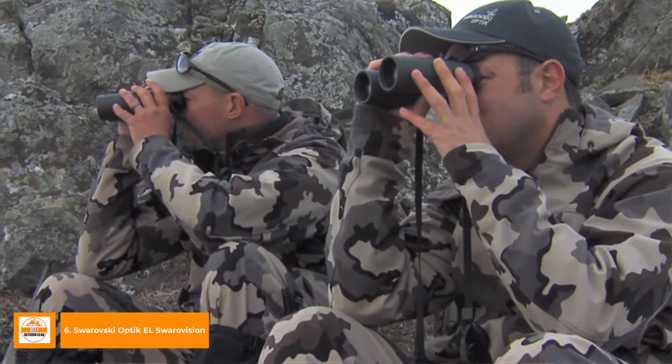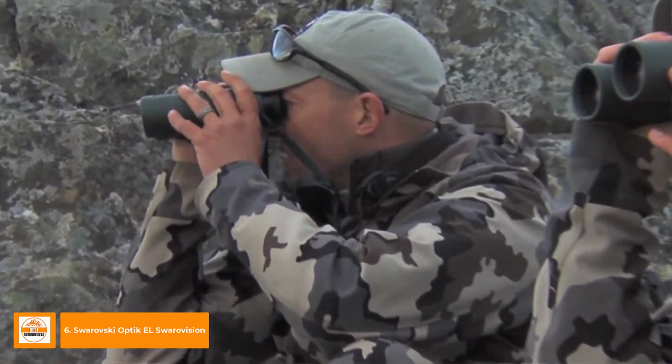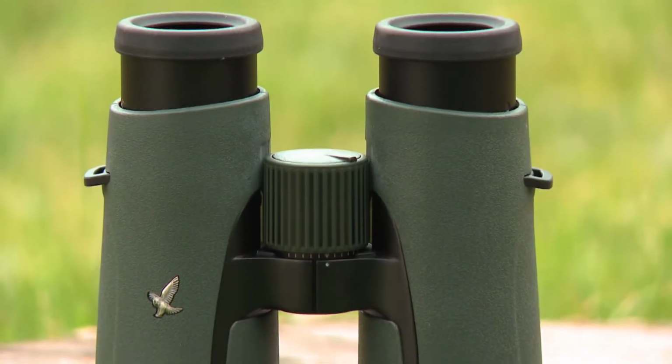Swarovski Optik's motto has always been to constantly improve what is good, and we realize there are a lot of choices in optics nowadays, but we just wanted to walk through, especially with our Swarovski EL, some features to look for in buying binoculars and really what separates the Swarovski EL from the rest of the crowd.